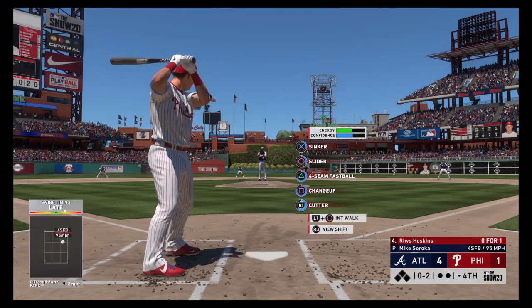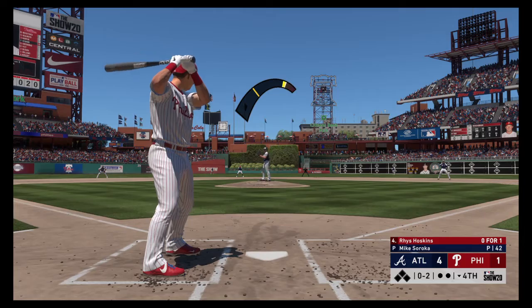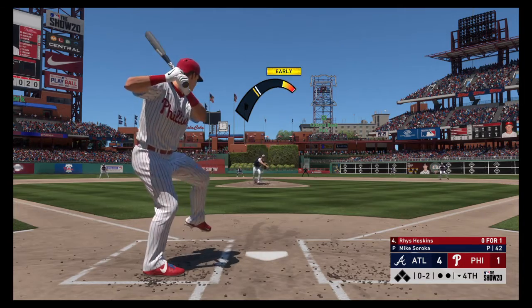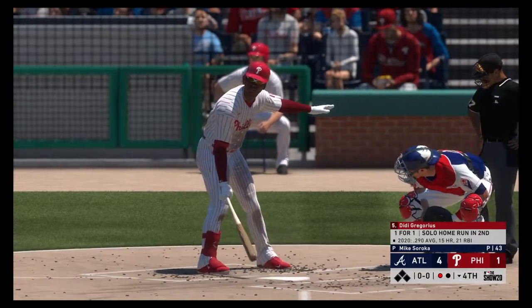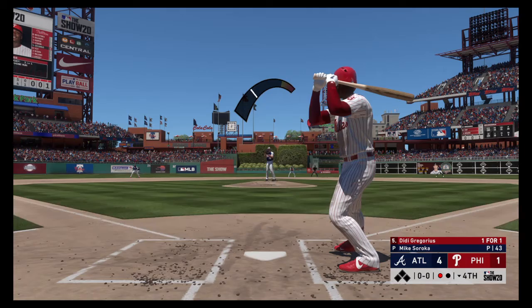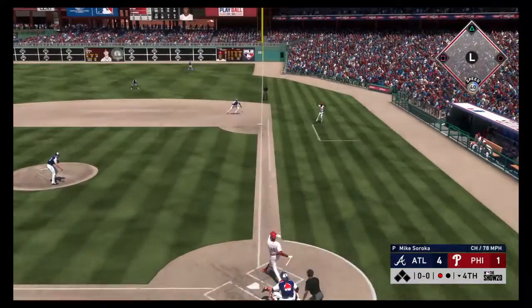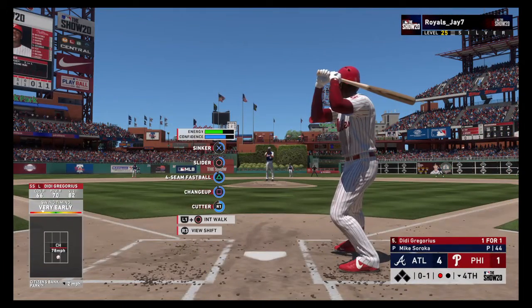Fouled off. Swing and a miss on the fastball, and that's the first out. 1 gone in the inning now, and here's Didi Gregorius, the second baseman. Infield in the overshift here. Now the pitch. Gregorius. Hit down the line at first, but a foul ball here. 0-1.